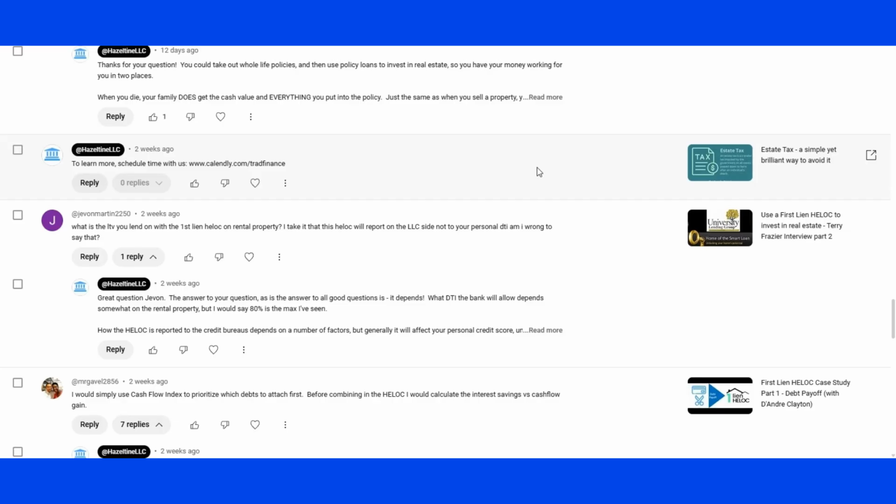And they're just like, no, no, no. I don't want to do it on my primary residence. Well, why not? The reason they're saying that usually is because they have this misconception that it's safer somehow to take out a first lien HELOC on a rental property or on an investment property rather than on their primary residence. Once you understand how this works, you understand it's exactly the opposite. It's actually less risk and more efficient to take out a first lien HELOC on your primary residence, even if you're using that first lien HELOC for investment purposes.